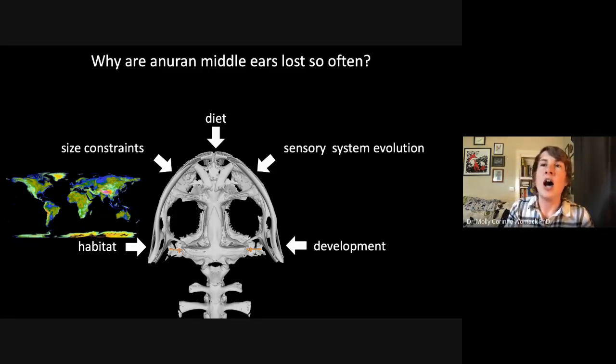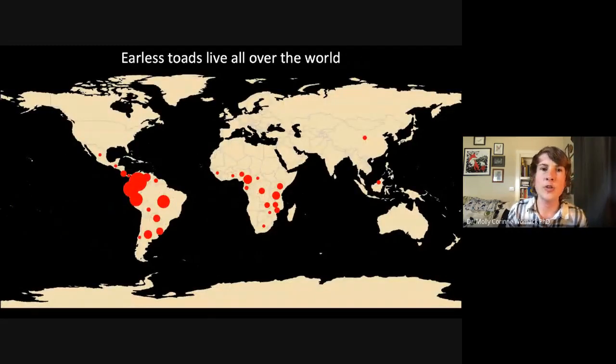So the most obvious explanation for species converging on similar phenotypes is always habitat. So is there something in the environment of these earless species that's selecting for ear loss? If we look geographically, here I've plotted where earless toads occur. Every country that has an earless toad species has a dot. The bigger that dot, the more earless species that country has. And what you can see is there are a lot of countries that have earless species.